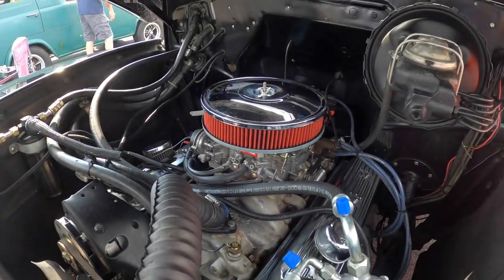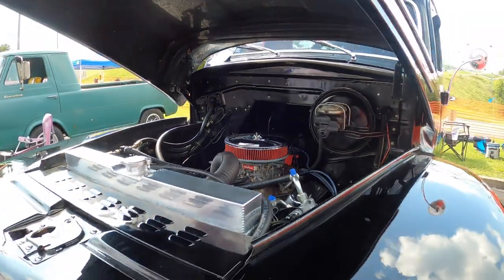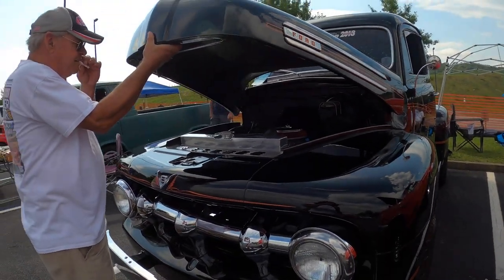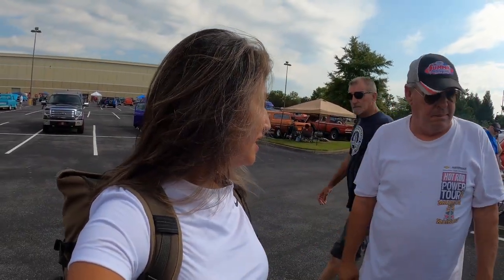Small block Chevy to get you around, hey? Mm-hmm. Nice. Now these Ford guys, they just cringe over that. Oh, let's not get into that. They just get all jacked up. You do what you need to do, what do you do for your truck.